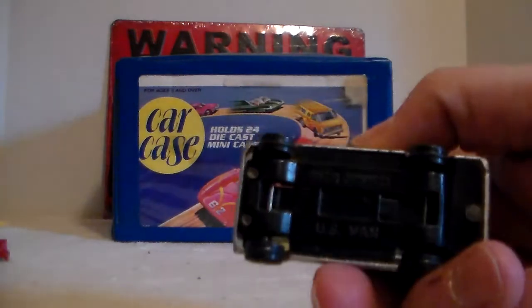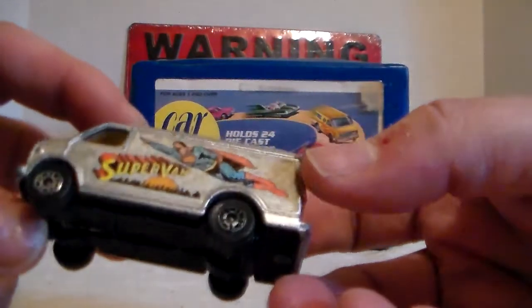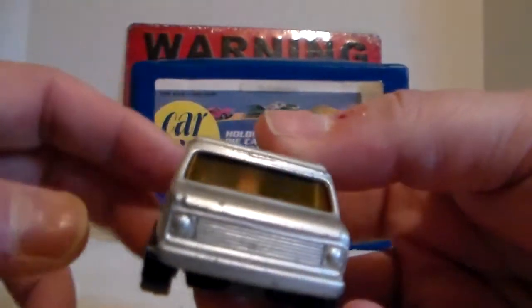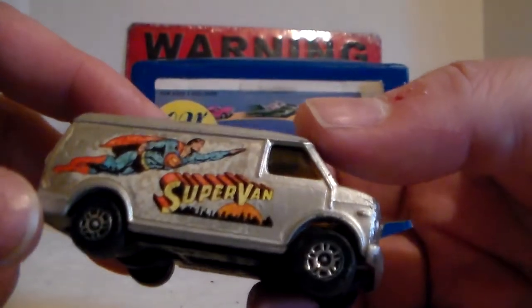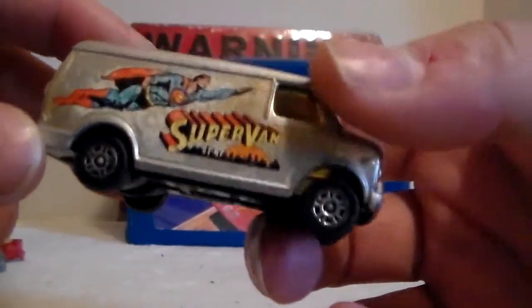This next one is a Corgi Junior. Couldn't remember what it was. Super van. I remember Corgi in the 70s. I don't know when they stopped selling the Corgi, or they may still sell them. Not around here unless I overlook them.